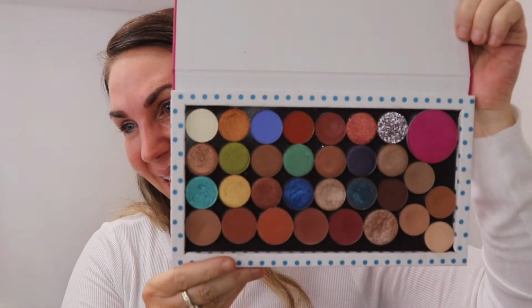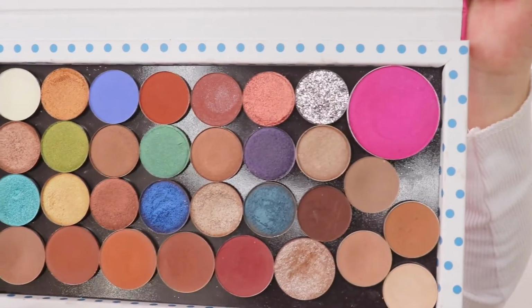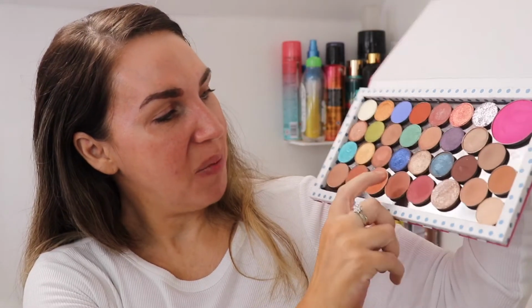But look what I did. It's so beautiful. I'm not playing with these today, by the way, so don't get excited. I absolutely love it. Like, most of the second row is Sydney Grace. And then you've got some from Coloured Rain.